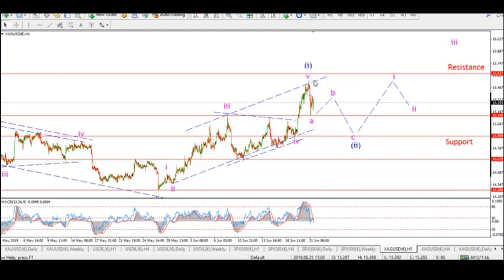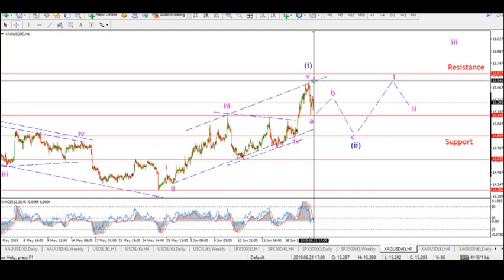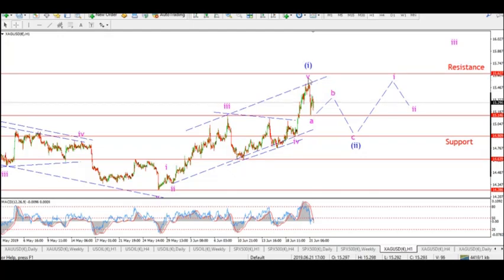topped out up around, what was it, 1550 or so in wave 1, and then we've come tumbling down today. I think this is wave A of 2, and again this could be a flat correction. We could see wave 1 or A, B, C in A, and then a 3-wave correction higher, wave B, and then 5 waves down in wave C.